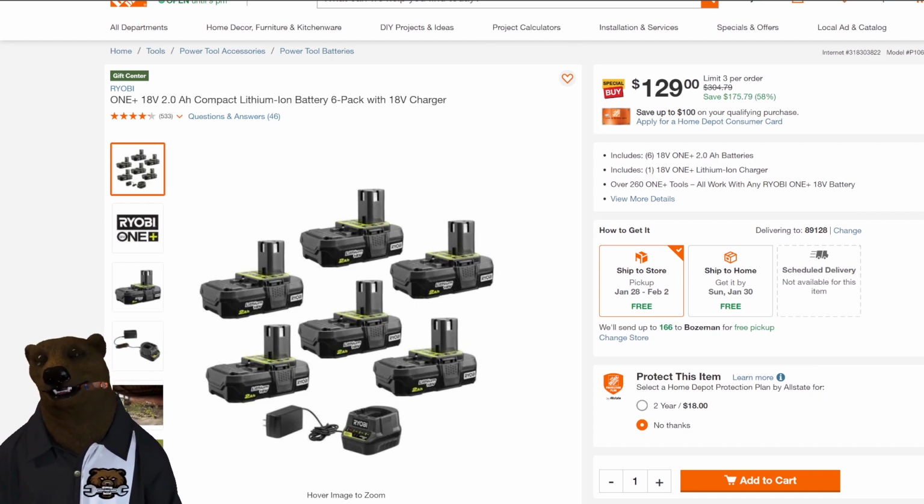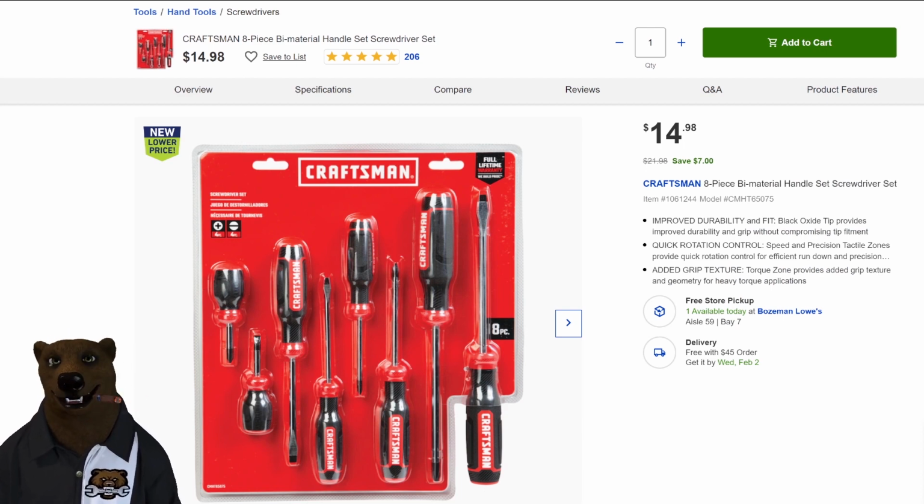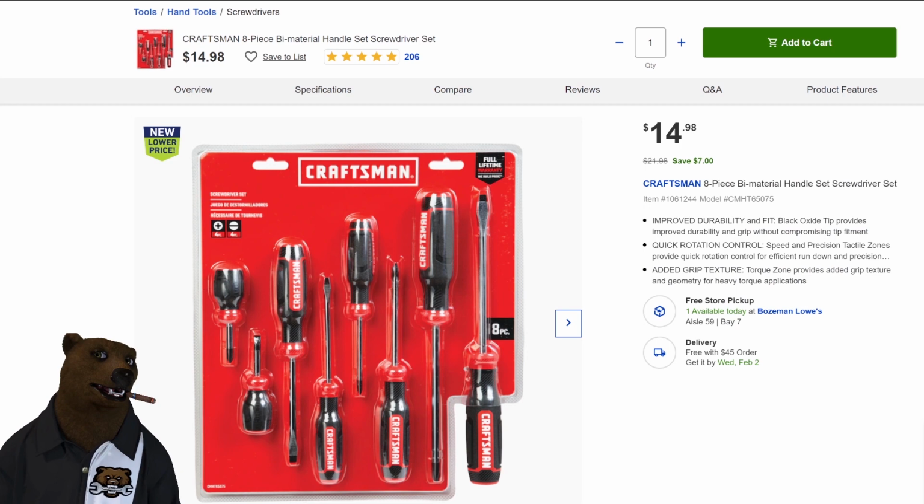Now, over at their opposition there, over at Lowe's, we got some more of the Craftsman, not quite the classic screwdrivers, more of the soft grip, comfortable, hip-fit kind of handle, bimaterial, they call it.